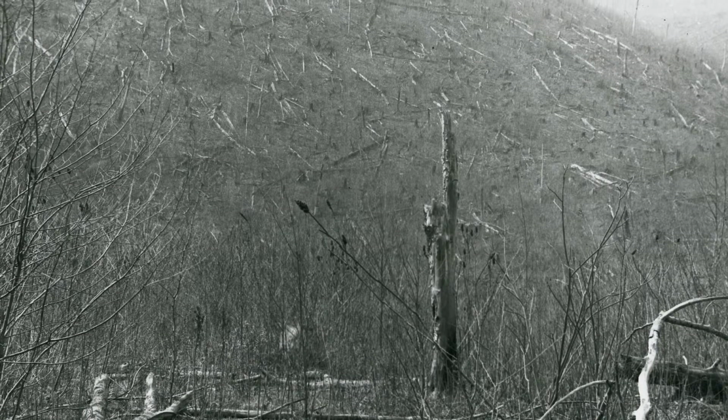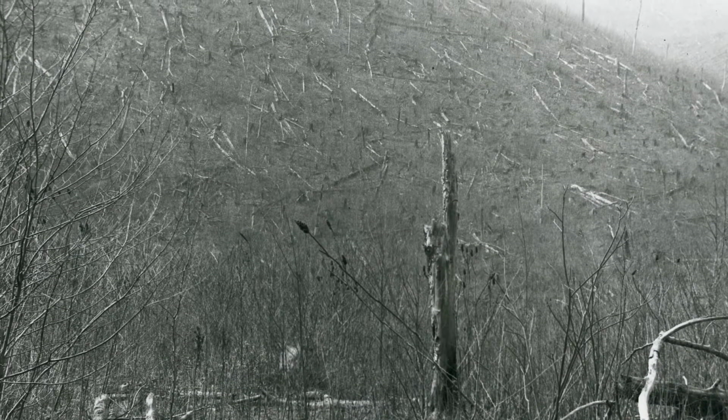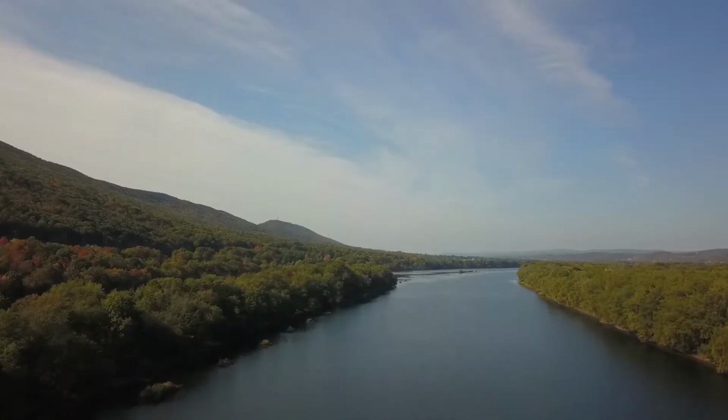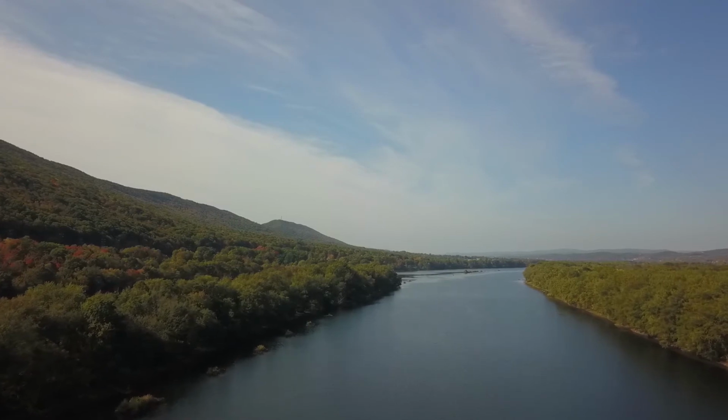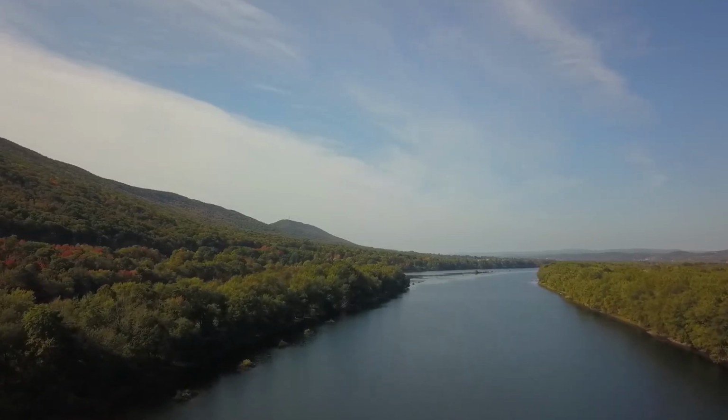A lot of the companies then started moving out west or down south where there was still plenty of forests to be had. After the forests were clear-cut and the logging industry kind of went down, they did have a reforestation effort. So a lot of the trees you see in the mountains now is actually new growth. The entire riverbank looks completely different than it did in the logging era.